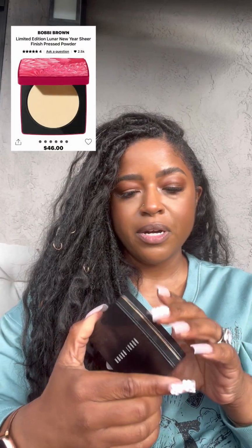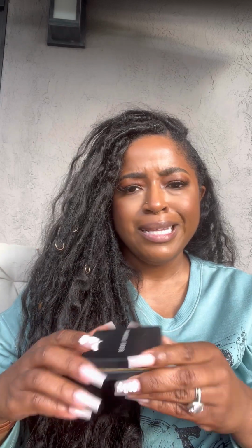Next pressed powder is Bobbi Brown's Sheer Finish pressed powder. I have this in Soft Honey, so depending on how light I want to go under the eyes, this is a pressed powder that I like to use on top of my creamy concealer. I also like the Milani pressed powders to use on top of my concealers lately in order to not have it look too cakey and not have any cracking in my concealer. I've really loved using a pressed powder on top of my concealer, but Bobbi Brown's is definitely a beautiful formula for that.